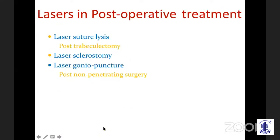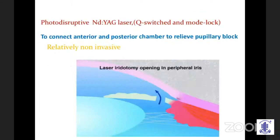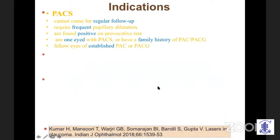Lasers in post-operative treatment, we use them for laser suturolysis in post-trabeculectomy cases, laser sclerostomy, and laser goniopuncture for post-non-penetrating surgery. To talk a little about the photodisruptive ND-YAG laser, which is Q-switched and mode locked, it connects the anterior to the posterior chamber to relieve the pupillary block. It is relatively non-invasive, and that's how the animation is. And this is actually directly taken from Dr. Harsh Kumar's publication in the IJO.